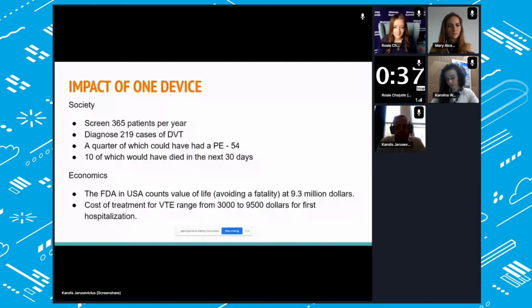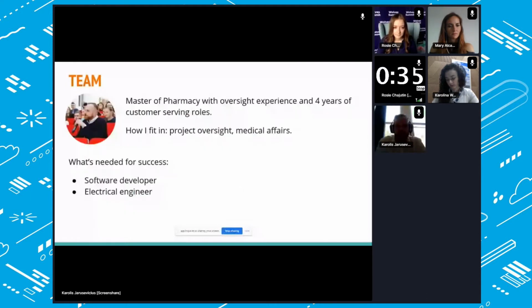As far as the team goes, it's just me because the project is quite in the early stages. I would fit into the project as overseeing it and handling all the medical affairs. Firstly, what I would like to do is get a software developer to discuss the software part of the project, and later on an electrical engineer who could liaise with the manufacturing companies.